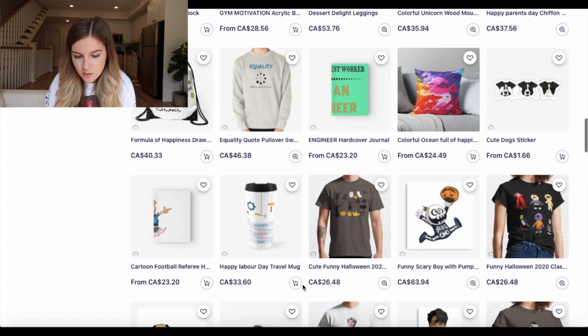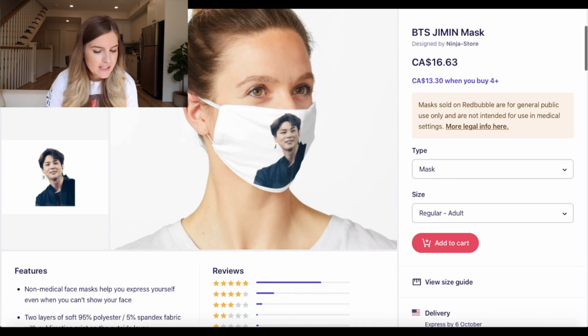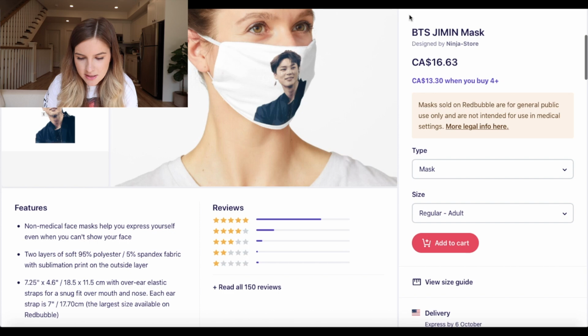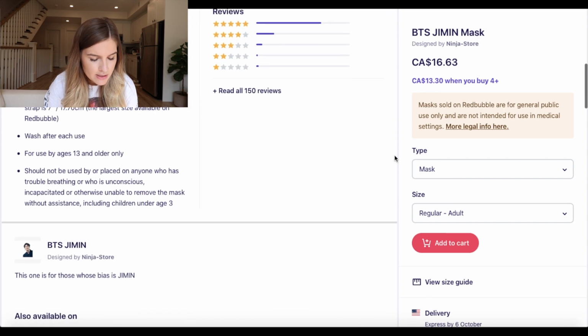And let's go into one of the designs. So actually let's go into the BTS one just to see what that's all about. So this one is on the mask. It doesn't fit quite perfectly, so maybe if you could expand that image a little bit just so that the bottom touches and there's no white space there. But other than that, it looks good. You just have his name and BTS as the name, so that is good.